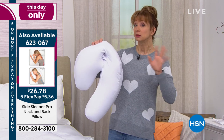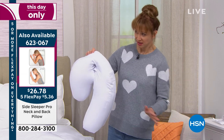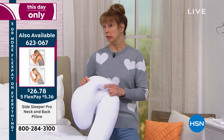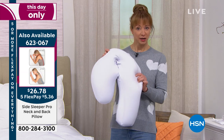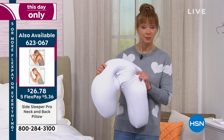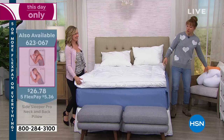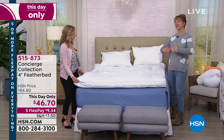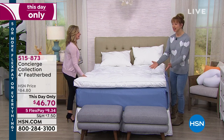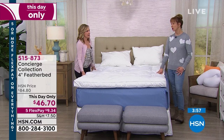If you do a little internet search on sleeping on your side, there are a whole wealth of benefits that go along with that, and I'll let you do your own research. But if you want a pillow that is designed to help promote better sleep in that sleep position, that's going to be coming up next hour. But if you want a pillow that encompasses comfort for your entire body, you want this feather bed, and boy oh boy, do you want it at this price.